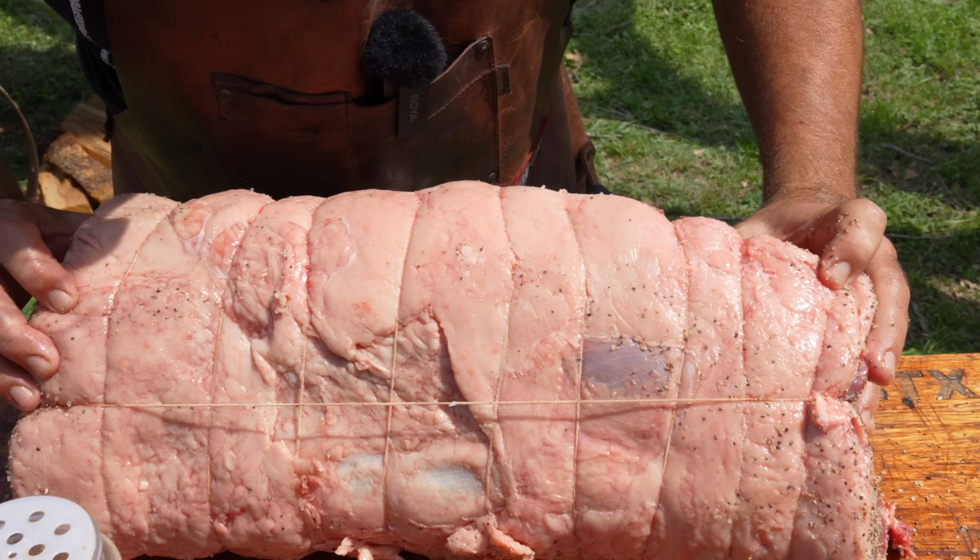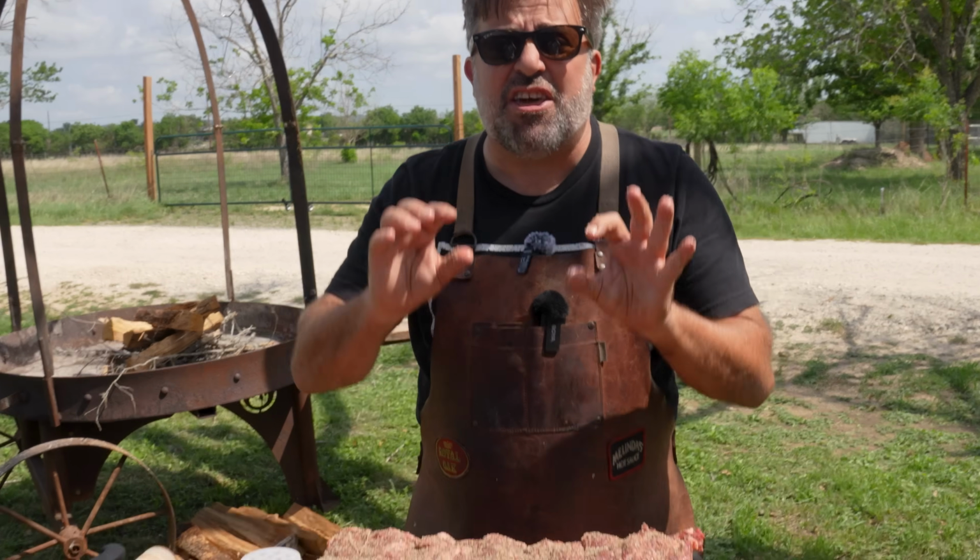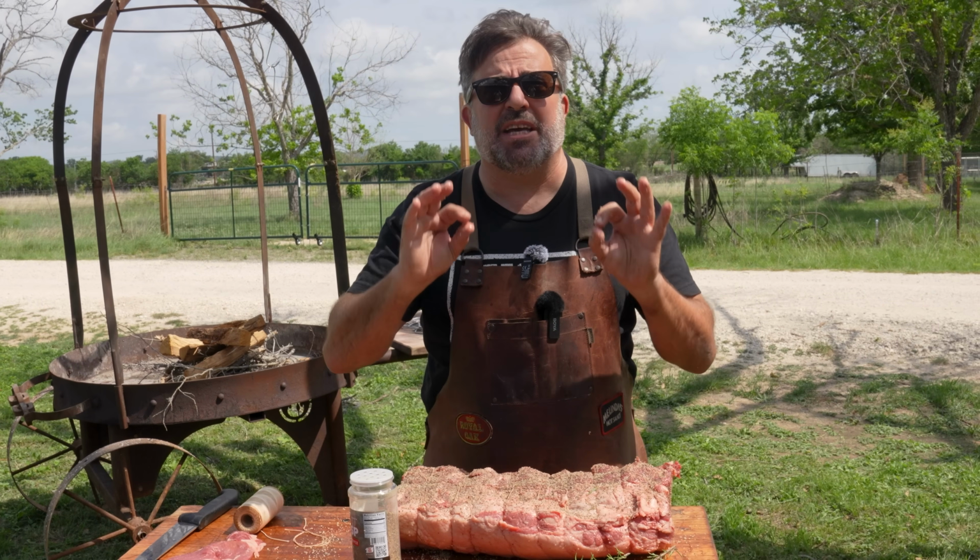This side, I don't mind. I'm not gonna season because the way we're gonna cook this is we're gonna hang it, and that thick layer of fat is gonna protect the meat from drying out.